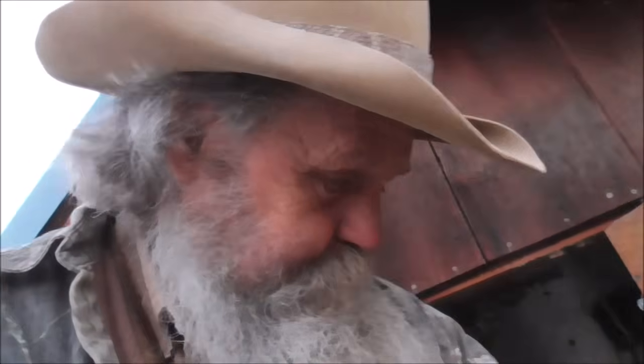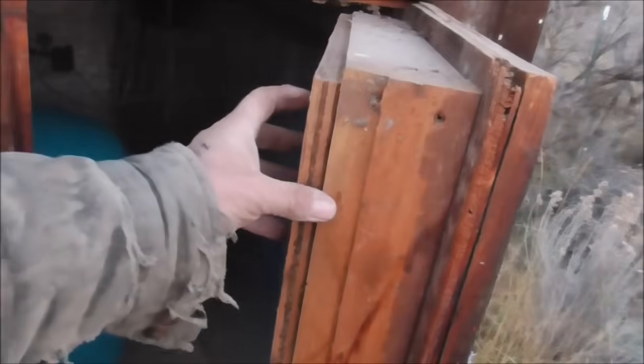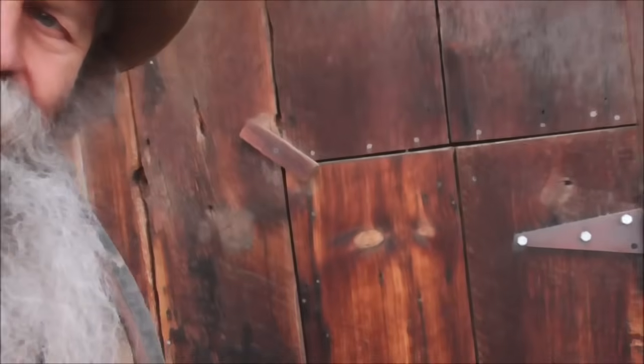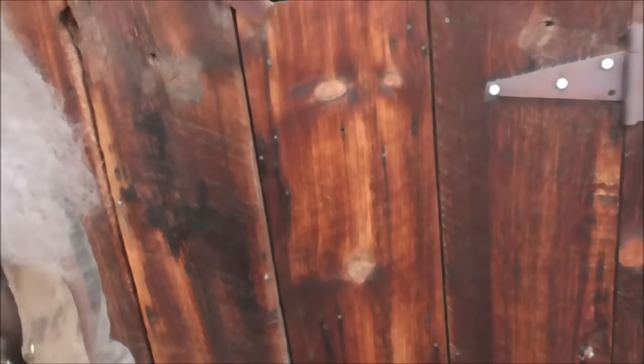Anyway, hopefully, I mean, it's pretty well insulated. That door's 5-6 inches thick. Probably got 4 inches of foam board in there. But I definitely don't want that to freeze up this winter. That would sure cause some problems. Look at the barn wood on this. Man, ain't that pretty? I don't know why people paint buildings. It's so much prettier with just the natural wood.